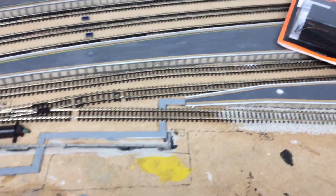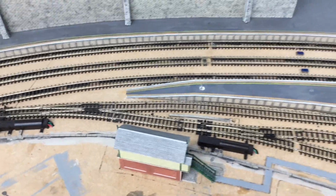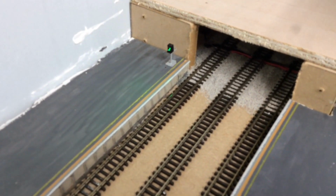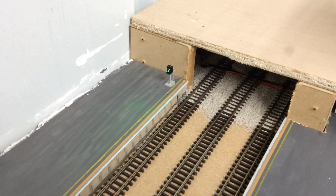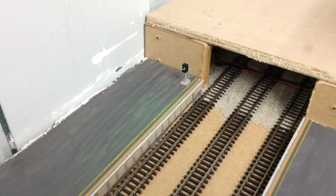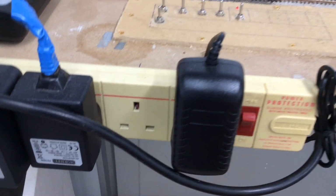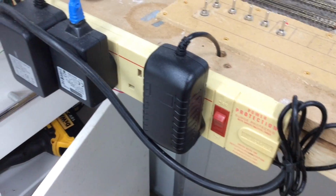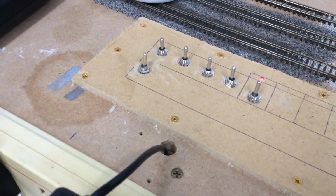So I'll be having 3 line side mounted ones and 3 platform mounted ones. I've already installed the signal which will control the egress from platform 1 just as a test to make sure it works and that I'm competent in installing them, which is fine. I'll be wiring the signals into a 12 volt DC supply which I bought from Amazon and just controlling them with these on toggle switches.